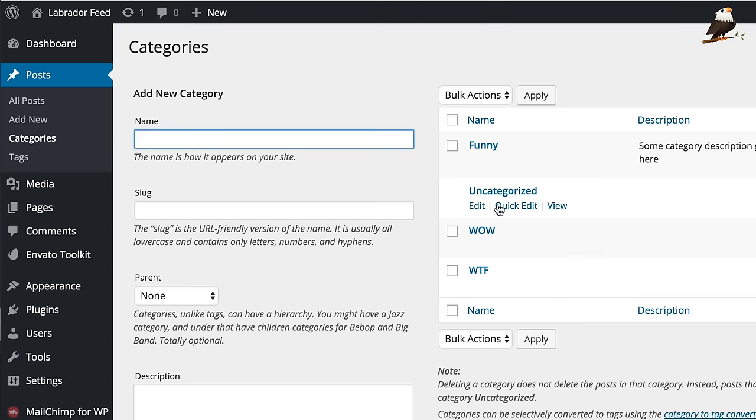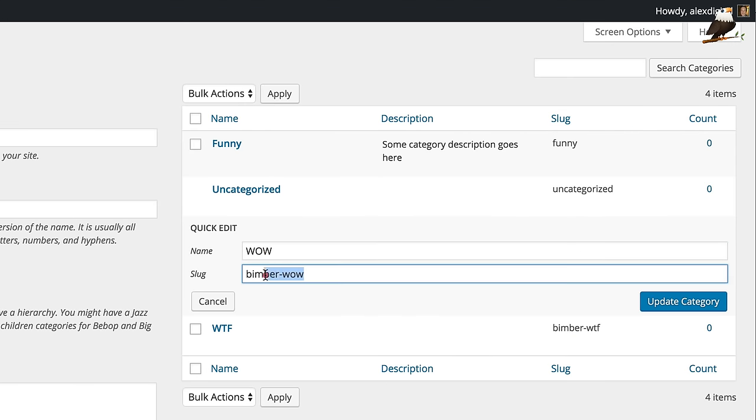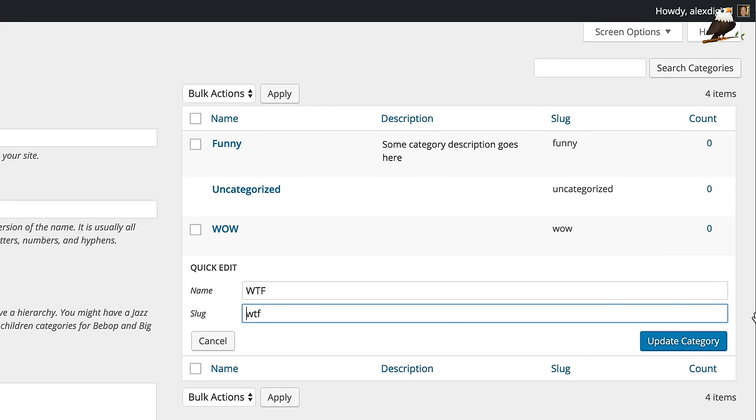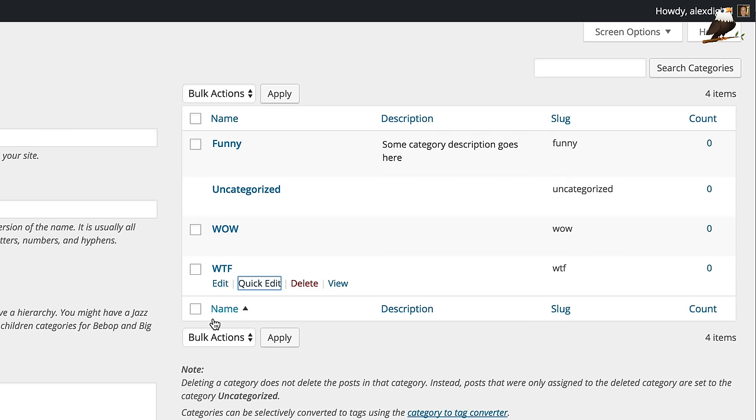That's good. Oh, there is a quick edit here, which makes it a bit easier. I just want to get rid of that one. And quick edit on that. Then I'm going to add a couple of other ones.